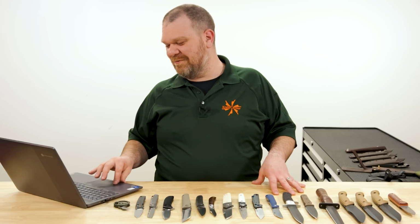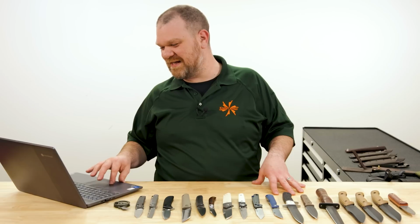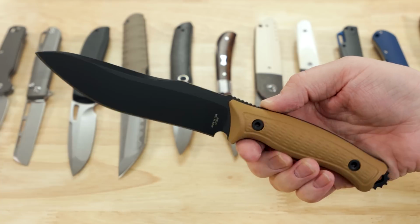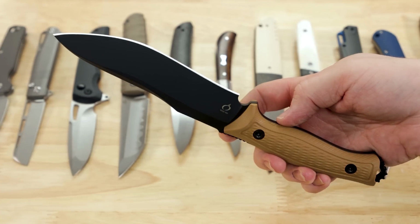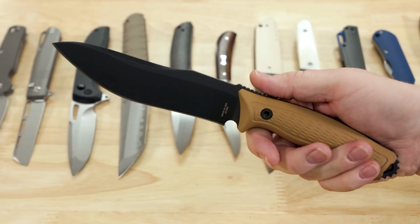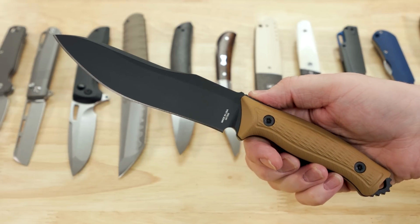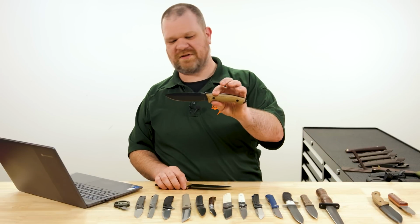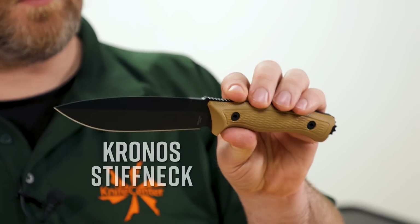Anyway, we did show one of the other Ken Onion designed fixed blades from Kronos Knives. This week, I've got this family right here. They are all featuring the same handles. They're all roughly a 6-inch blade. Actually, this one right here is a 5.5 inch. This is the StiffNeck. We'll start with that one.